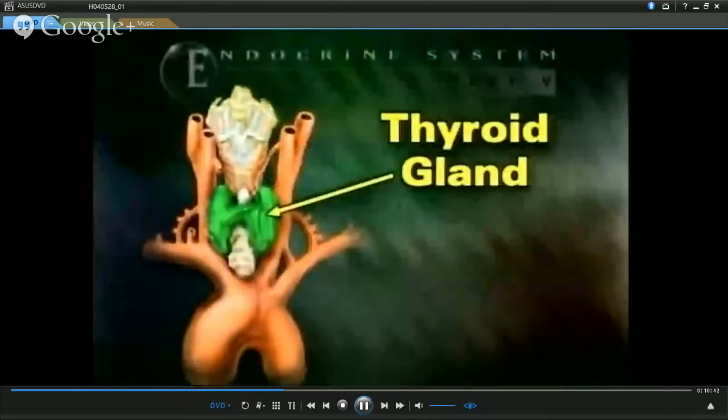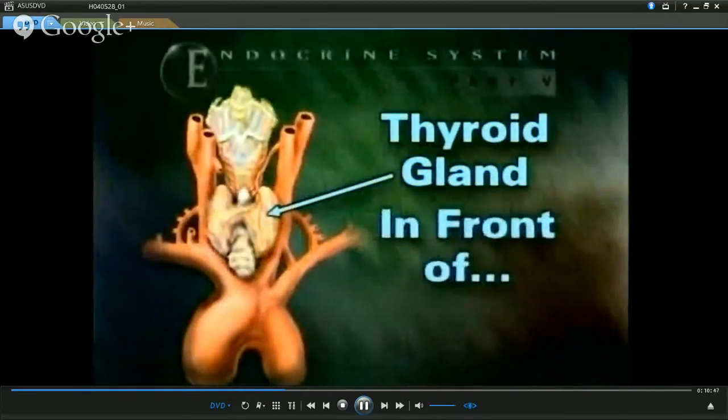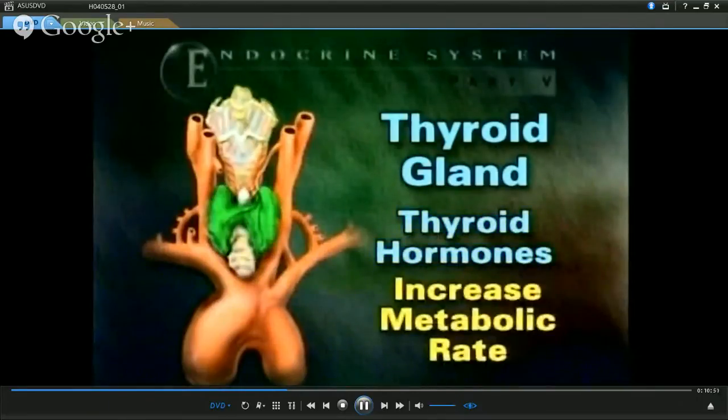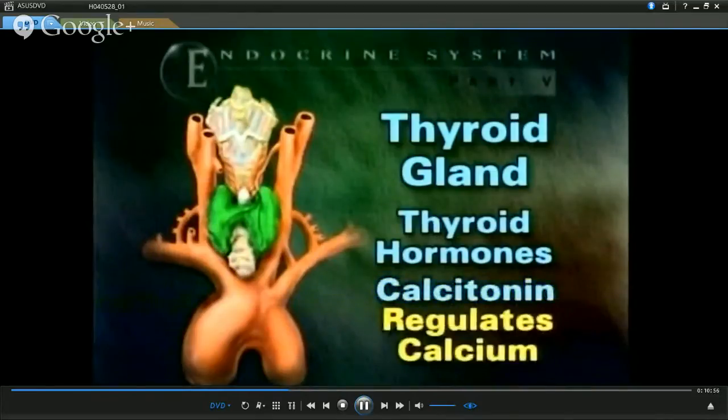The thyroid gland is a butterfly-shaped organ located in the neck, anterior to, or in front of, the trachea. Basically, the thyroid hormones increase metabolic rate, or oxygen consumption, in most cells of the body, and calcitonin regulates calcium.